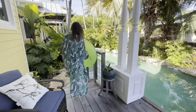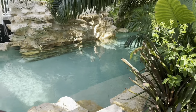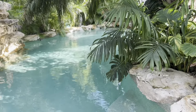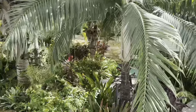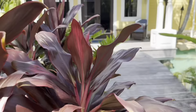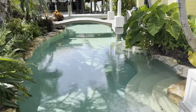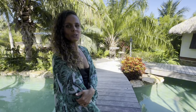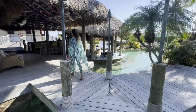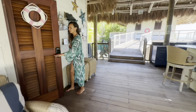Take these steps down. And we're ready for our pool day. I'm going to take you to the outdoor kitchen, which is over this way. The Havana bathroom of your dreams.